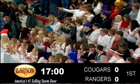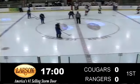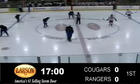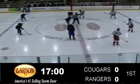And here we go. We're set to get Game 4 underway. Aberdeen Cougars in the black jerseys, the Brookings Rangers in the home white, for game number 4.